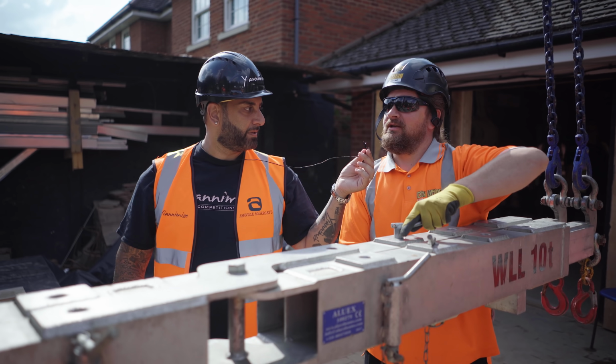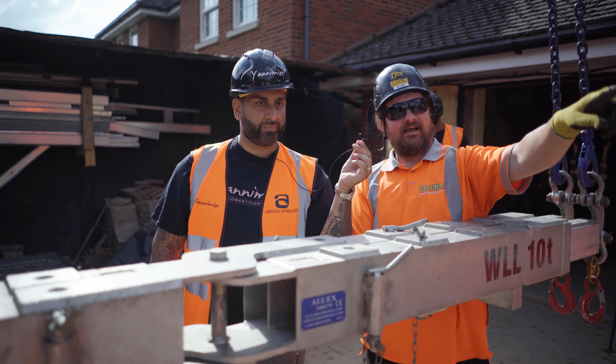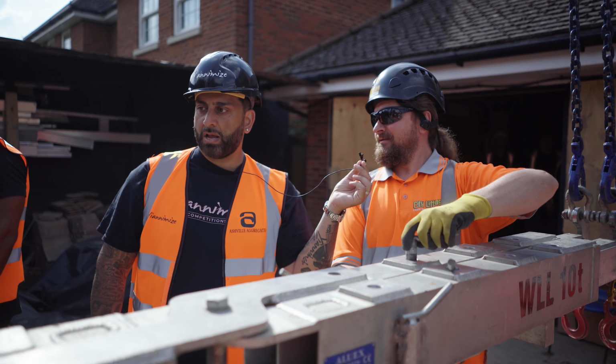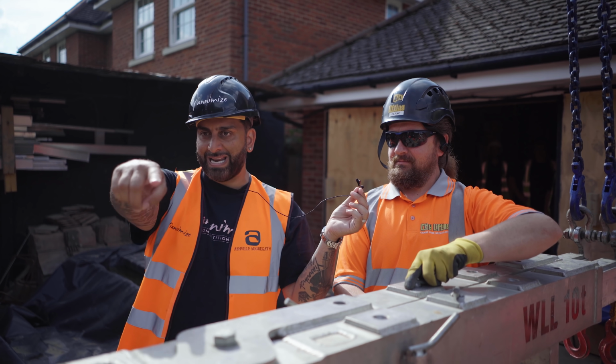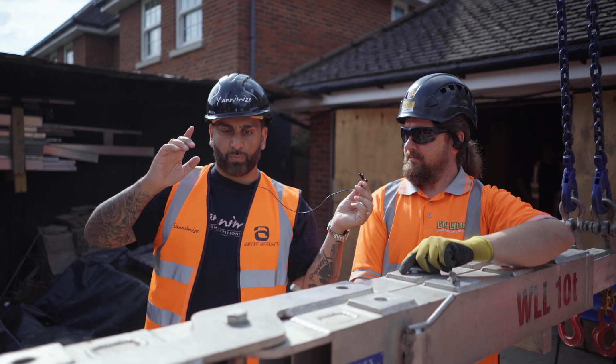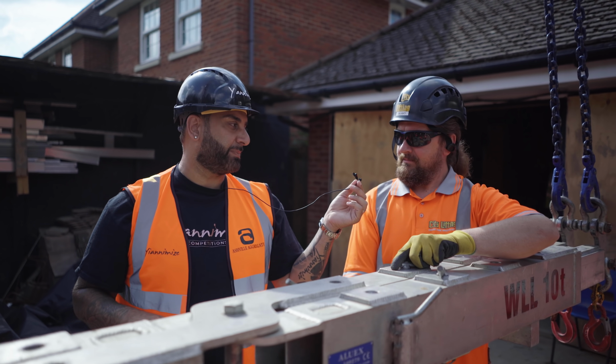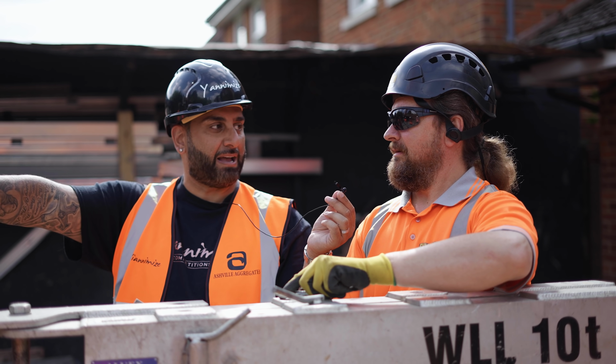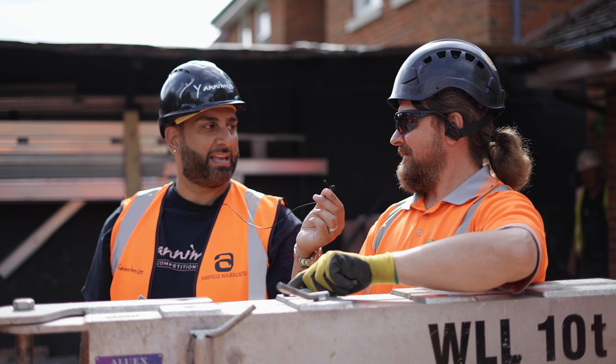What's this? It's called an X-beam. You spread it out so it stops the slings crushing your bath, basically. Do you know what's interesting? I actually saw when this got brought over the other day. It wasn't by you guys. Someone said, where's the beams? So they obviously didn't use a beam. Are you going to be the supervisor? So you're going to be saying up, left, right, and then he's on the other end with a radio, making sure it goes in position.